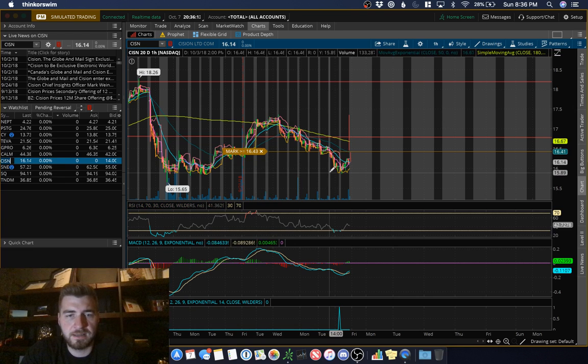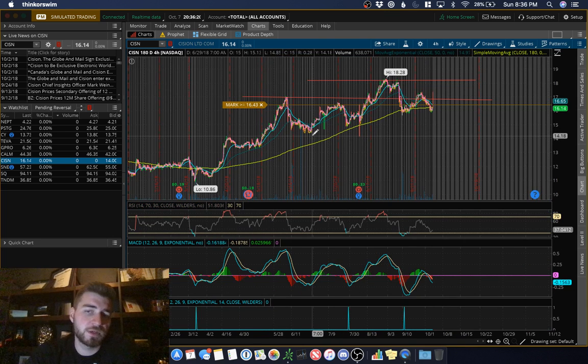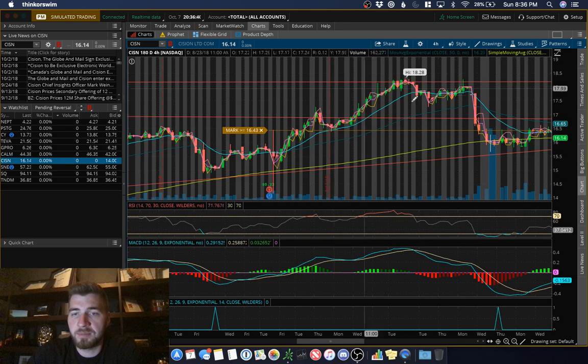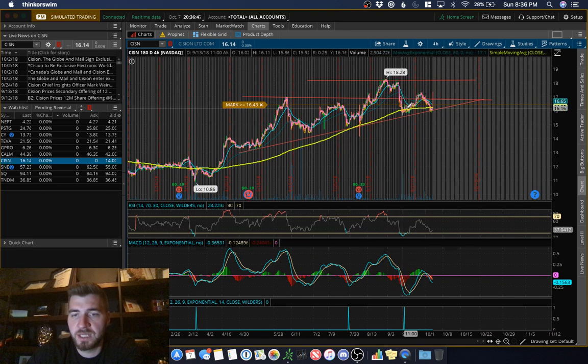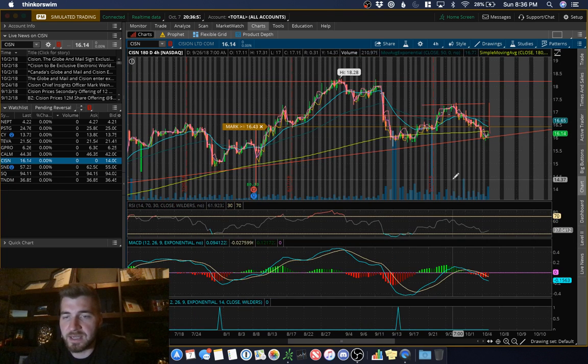All right, CISN. Let's go back to our 180-day chart. So this one is interesting. It's got a nice uptrend pattern right here, as you can see. The only thing that worries me about it is that we had a new high at 16.88, a new high at 17.29, a new high at 18.28, sort of a double top right here at $18, and then a pretty aggressive sell-off. So it sort of tested that level, pushed back up to a lower high of 17.32, and then sold off again. So the SMA is sort of flat, but really to me this looks like a downtrend.